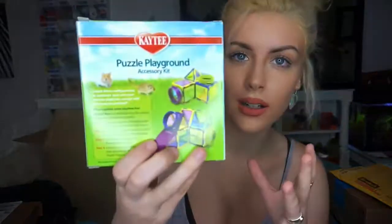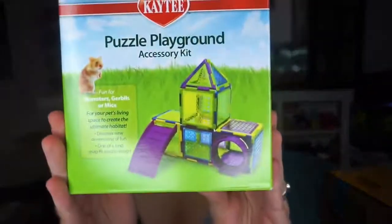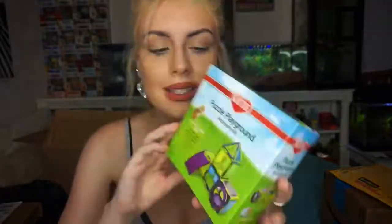So anyway, what she sent me is so cute because it's a puzzle playground kit. It's a super cute little playground kit, and I don't think you understand how much my mouse loves this kind of stuff. I have a little tiny house in there right now, and he adores it. So he is going to love this. Seriously, he's gonna love it. Thank you so much. I'm really excited to see how my mouse plays with this. I don't think you'll understand how cute y'all guys are. This is awesome. I love you guys. Y'all are so cute. I just punched my own chest trying to open this, but that's cool.